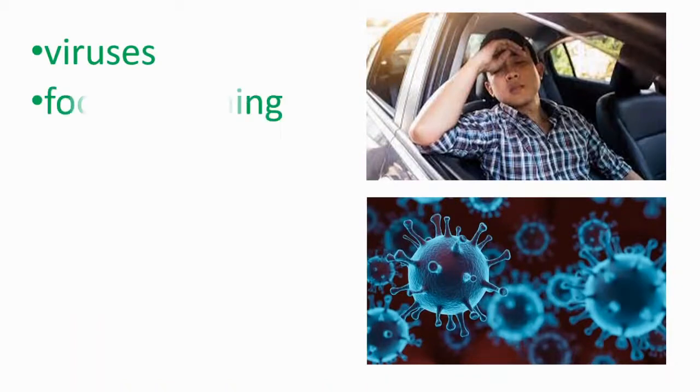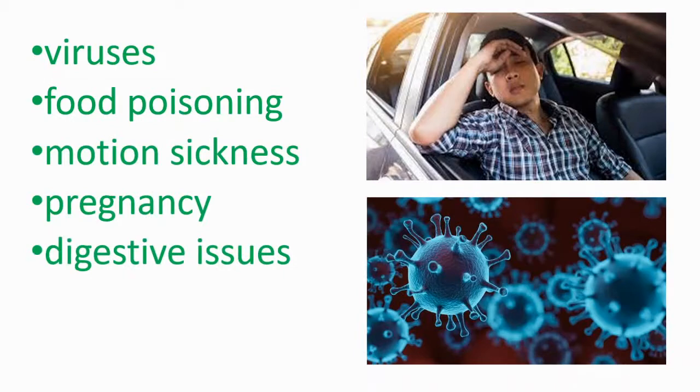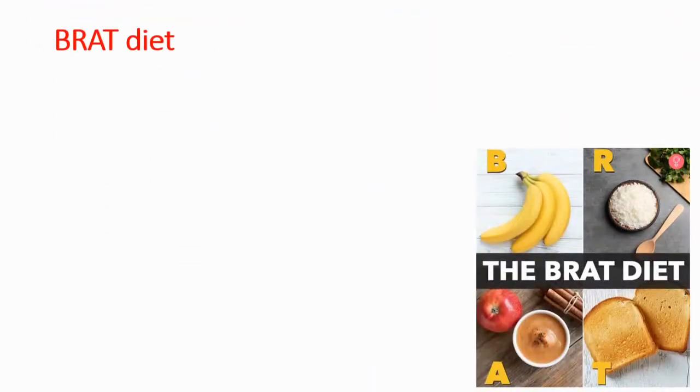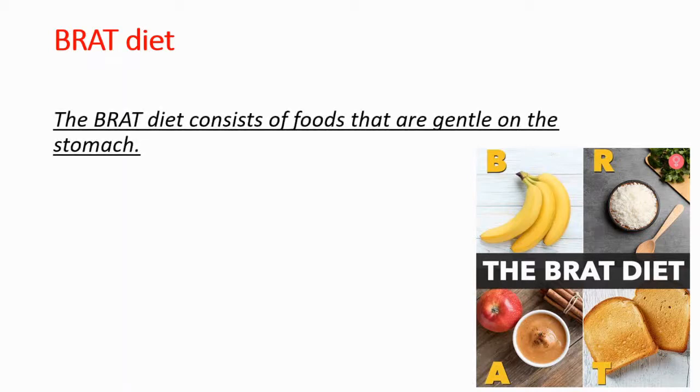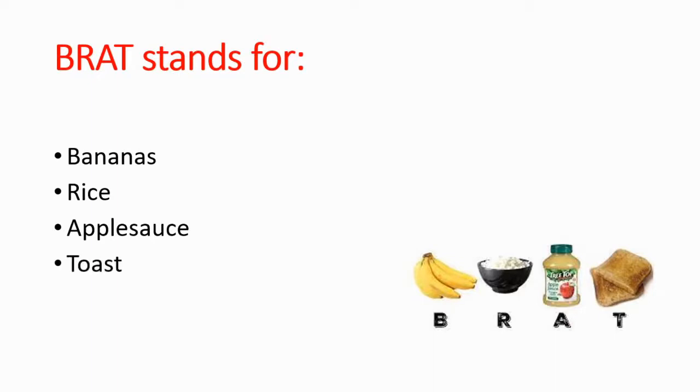Viruses, food poisoning, motion sickness, pregnancy, digestive issues, and medications can cause nausea. And actually there is a diet for nausea and diarrhea. It's called the BRAT diet. It consists of foods that are gentle on the stomach. BRAT stands for B for bananas, R for rice, A for applesauce, T for toast.